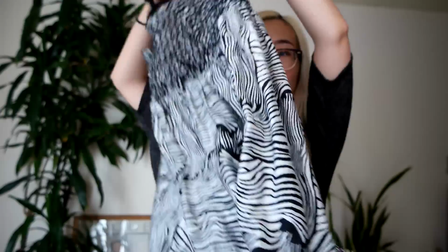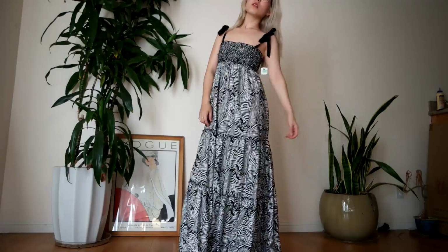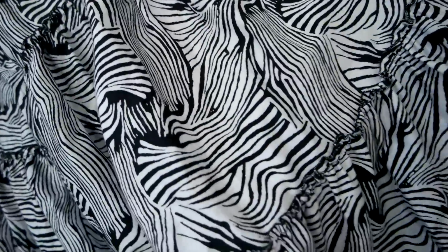Ended up getting that long maxi dress. This is also another summer dress. It's very lightweight. And this one, I'm also going to be keeping away in the closet, stored away until maybe springtime comes out, because no one's gonna go out looking like this right now. Look at that. It's a cute zebra print dress.